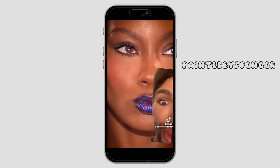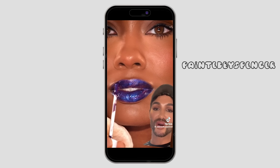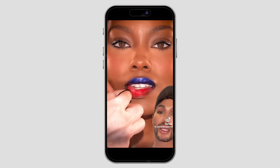You know what they say, trust the process. I apply a generous layer, give it about 45 seconds to dry down. The trick here is that the longer you let it dry, the more opaque it's gonna be. You could really even go in with 2 or 3 layers. And then take a wet wipe to remove it, and look at that beautiful tint of color. I got the shade Romance.